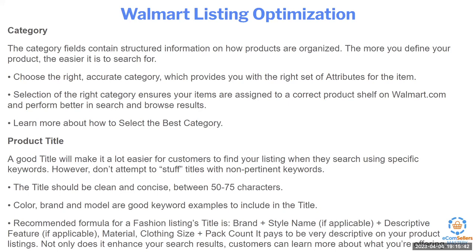Okay. The next is that they talk about the title. As I mentioned before, they want the title to be clean and concise, up to 75 characters. So on Amazon, most of those listings are longer characters. Same thing with eBay, longer characters. Walmart is saying keep it to 75, between 50 and 75. Don't go any higher. So keep that in mind.